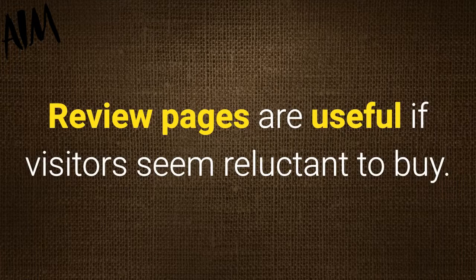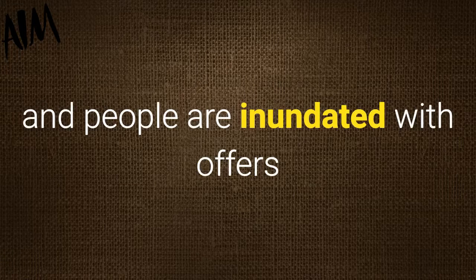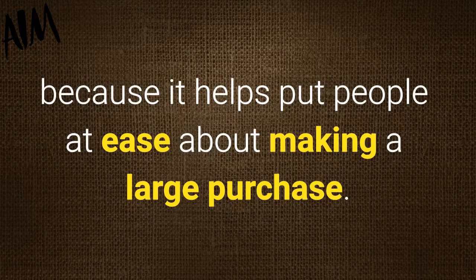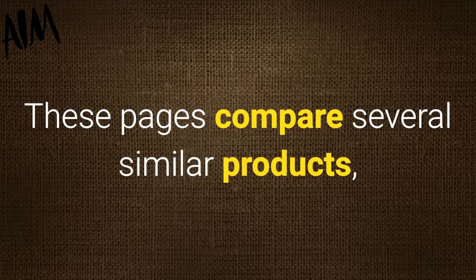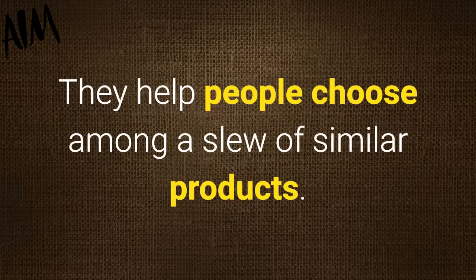Review pages are useful if visitors seem reluctant to buy. This is especially useful in areas where there is a large amount of competition, and people are inundated with offers and they have a hard time deciding what products to purchase. They are also useful for products that are relatively expensive, because it helps put people at ease about making a large purchase. If there's a lot of competition, comparison pages can be helpful. These pages compare several similar products, allowing visitors to see which ones have the features they need at a price they feel comfortable paying. They help people choose among a slew of similar products.